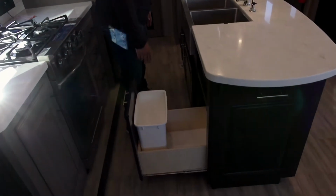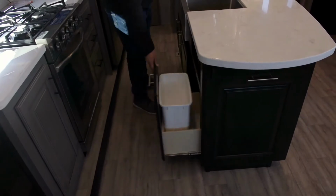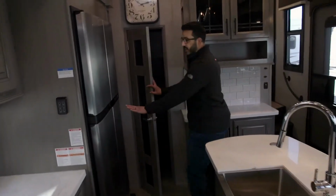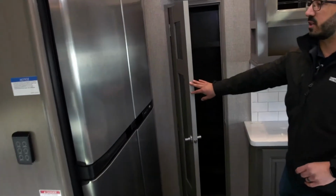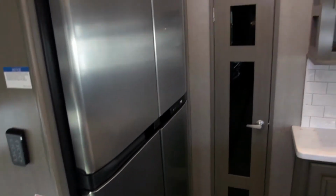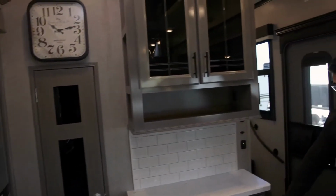Pull this out, see the trash can over here, plenty of storage there underneath. Pantry over on this side, right next to our big Norcold fridge freezer combo. This one does run off both propane and electric. You'll see the storage up top as well as down below.